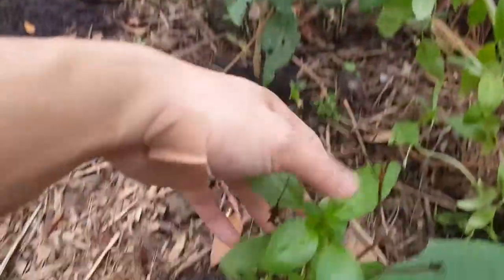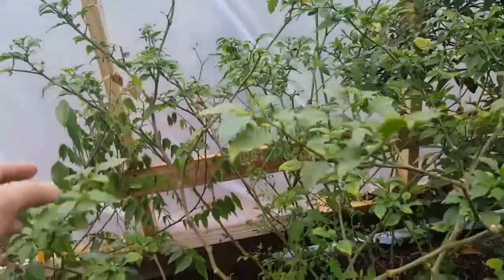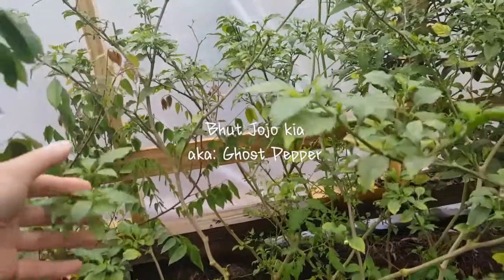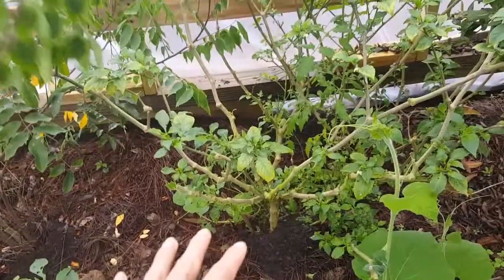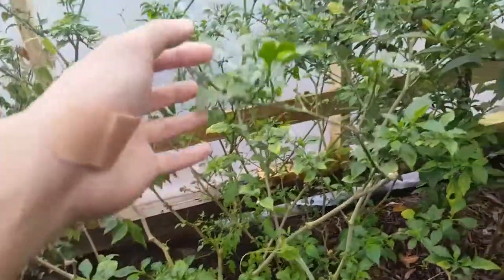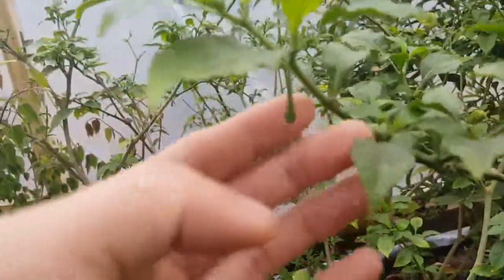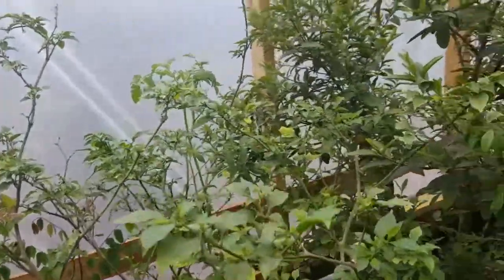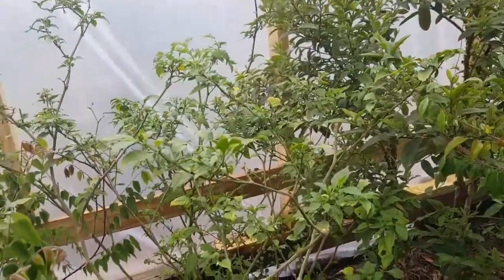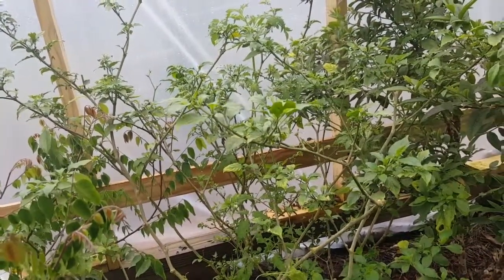I do have some jalapeno here I put in the ground, some basil, some more basil. This one is ghost pepper plants. I had it in a container last summer, and then in the fall I just decided to put one in the ground to see what it does. Right now in the spring it's trying to come on, so you can see a lot of pepper flowers here. So hopefully in a few months I should have some more ghost peppers. I do enjoy hot peppers, and ghost pepper is pretty hot, but it's right up my alley.